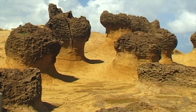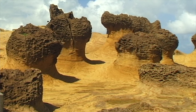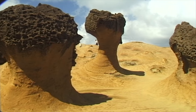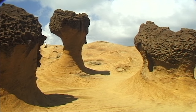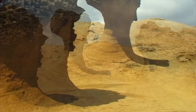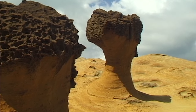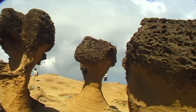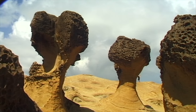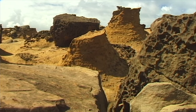During the course of gradual erosion, the chemical composition of the rock becomes increasingly fragile. Due to the mainly hot and humid climate, erosion is far more apparent here than in any other coastal region of Taiwan.